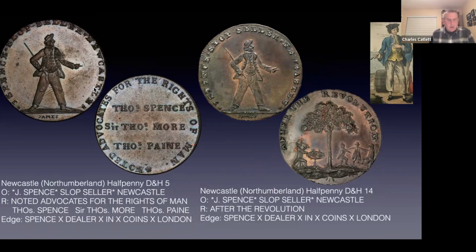They all have the obverse featuring a keelman in his best clothes, which would have been a flat hat, a blue coat, a yellow waistcoat, slate gray trousers, and buckled shoes. I was fortunate to find a contemporary engraving from that time to show the colors. Slop, in case you were wondering, is an Old English term for cheap, ready-made, and often loose-fitting clothing, especially sailors' trousers. Since his brother's business was on the quayside in Newcastle, he most likely sold seamen's clothing.